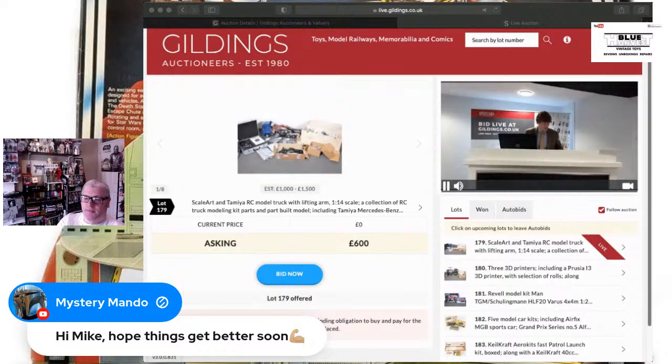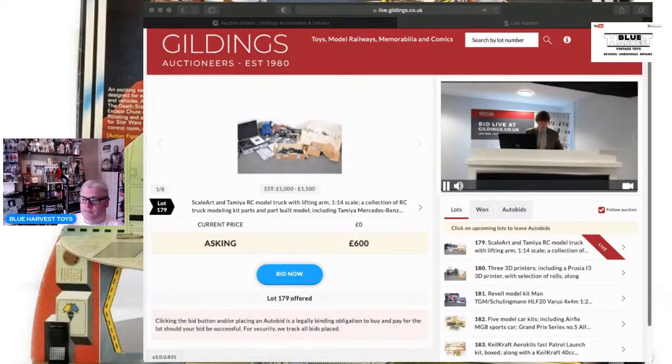Lot 179 now, we've got this. See Mando's here as well. Nice to see Mando in the chat again.